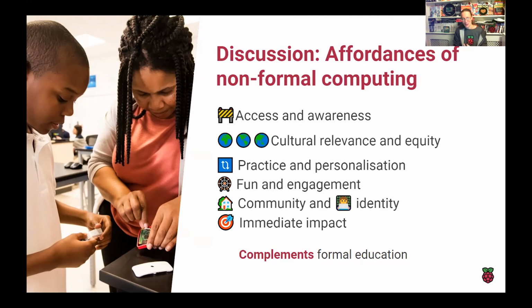Fun and engagement was another one. This really comes through in the papers. There's this real feeling that a lot of the instructors and program organisers appreciate that young people are giving up their free time here, right? They are choosing to do this activity. So as well as being an educational experience, it really has to pass as a leisure activity as well.